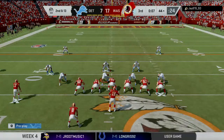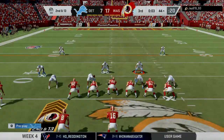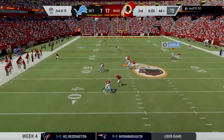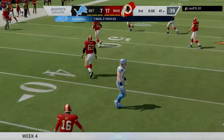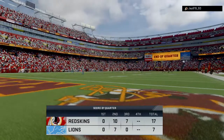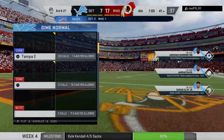And this should be the final play before the quarter ends. Now on 2nd and 13. Goff. And he's going to be taken down. They sack him on what will be the final play of quarter number 3. Back now at FedEx Field. It's the Redskins with the football and the lead as we start the 4th.